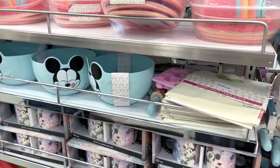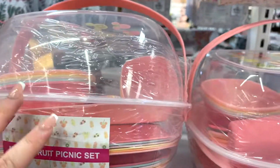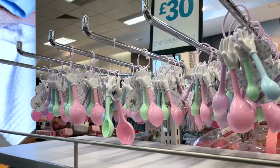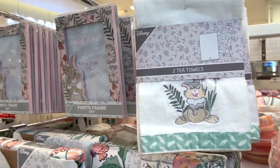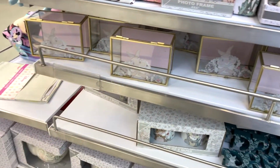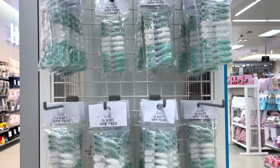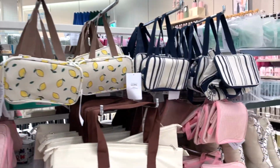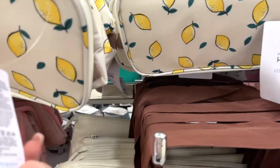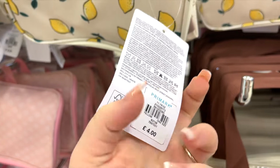And they've got some outdoor picnic bits as well. I know a lot of people are starting to do picnics at the park, etc. You've got lovely bits for that, and this was really good. How much was that picnic set? £12, bargain, absolute bargain. And again, they've just got more Disney related stuff, even tea towels. I mean, how cute is that? I think that's Peter Rabbit. They've even got their towels, which are cute. I think they were £5, if I'm not mistaken. Yeah, gorgeous little bits that you can see on screen here. And then they had just a little display of homey bits, like pegs and wash bags.